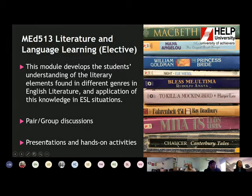And we'll be having presentations and hands-on activities. And presentations are often linked to either tutorials, which will be held during the module, or presentations could also be linked to the assignments, which are part of the assessments in the module.